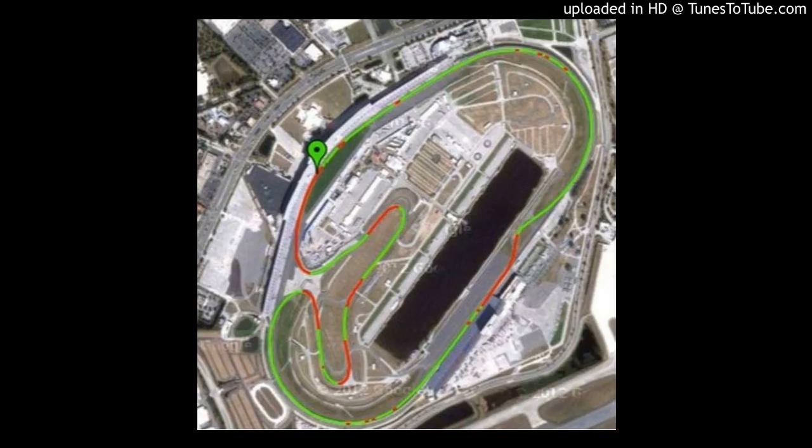Am I using all the track on the entries? Am I turning in when I'm parallel with the edge of the track? Turning in, not fading in. Turning in when I'm parallel with the edge of the track.